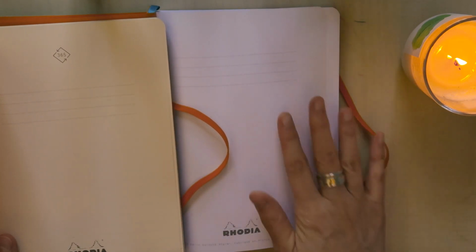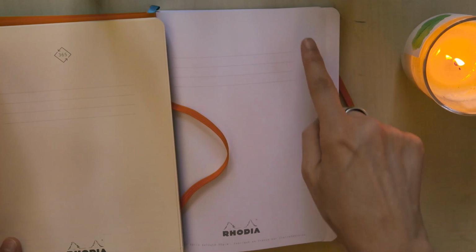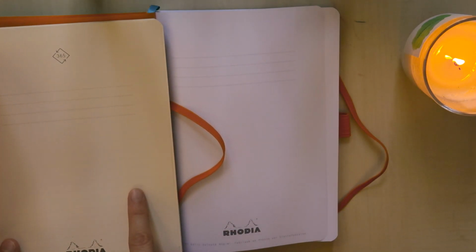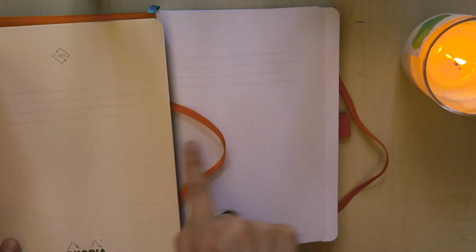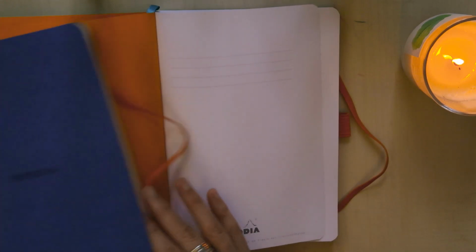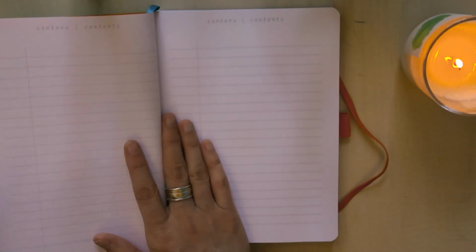So for the bullet journals or notebooks, you can choose whether you want white paper or cream paper, and you can see what a difference it is between them. This one is really creamy and yellowy, and this one is really very bright white. So I like them both.